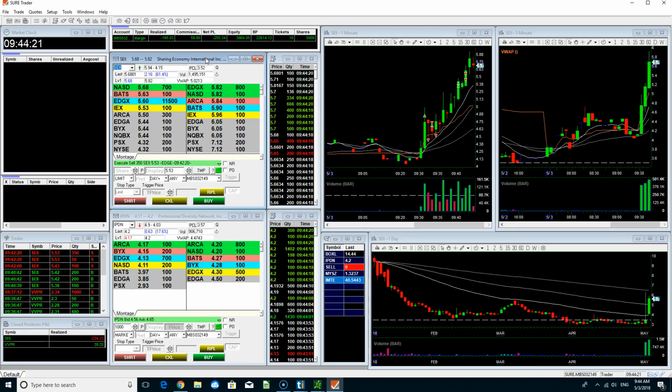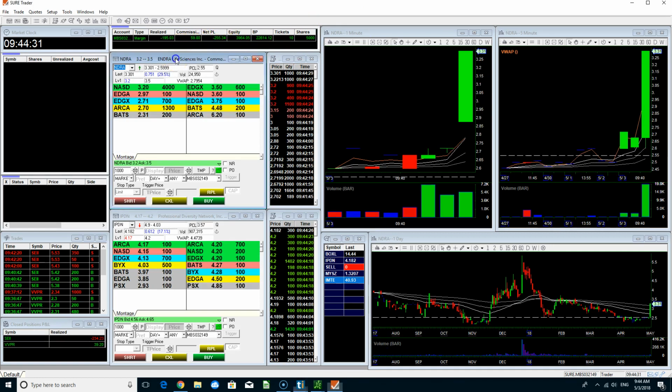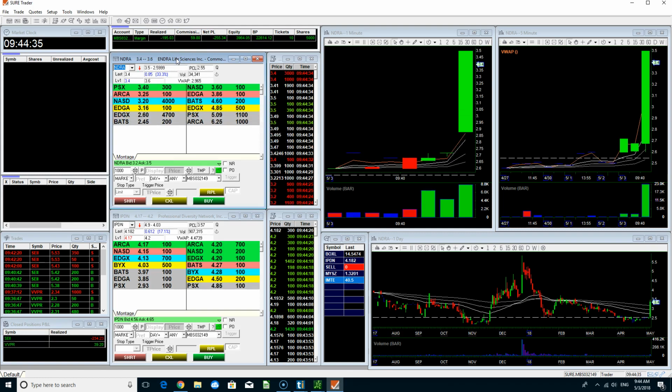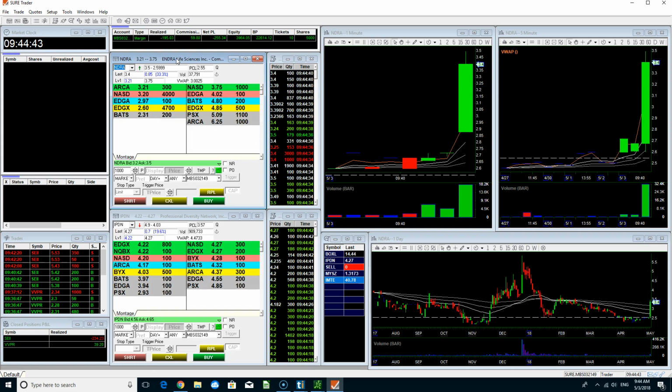BOXL. NDRA. I think probably NDRA, a 5-minute setup is what we'll need. I could get in over 15 and 15.25. The risk is a little higher there because it did a false breakout. But if it did break over 15.25, that's certainly a scalp for a move back up to 17, and I've got a cushion on the name. So that is a possibility.